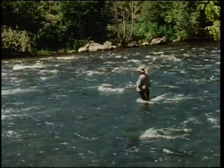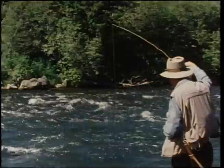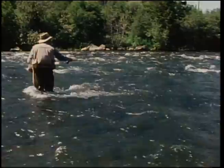Cast her right up there. Let it sink and come down. The fly is going right down on the bottom now. Now it's bouncing along. I can feel it hit a rock occasionally. And when it gets right to this point, it'll start to swing across in the currents. And that's usually a very good time for the fish to take the fly.